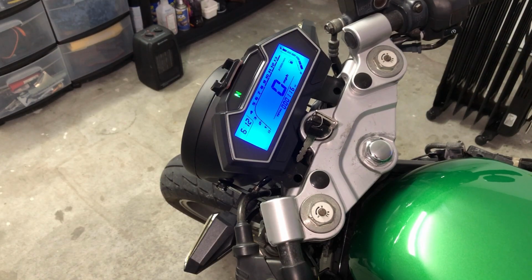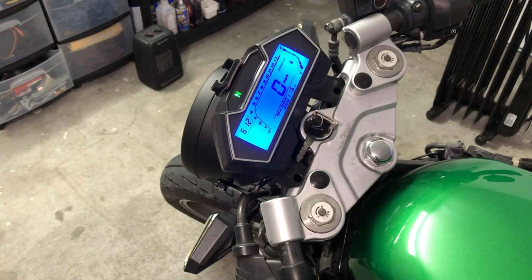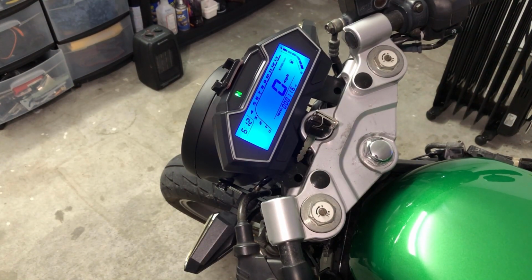It is plug and play. Pretty good plug and play. I was surprised how easy it was. I had to do some wiggling the wires here and there and it took some time. I had to do a little bit of makeshift wiring. I didn't want to splice into the original harness, so I found pin connectors.